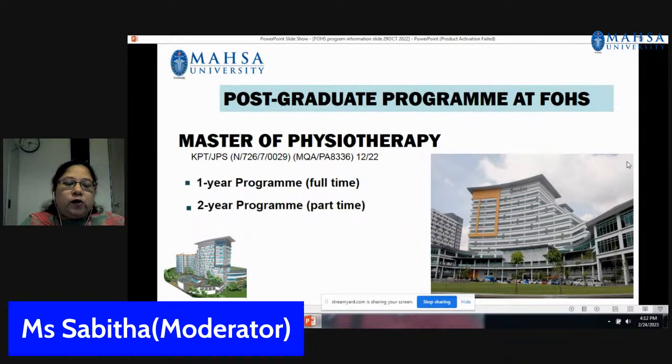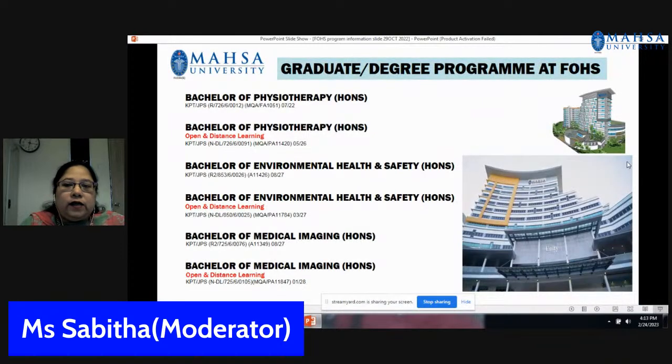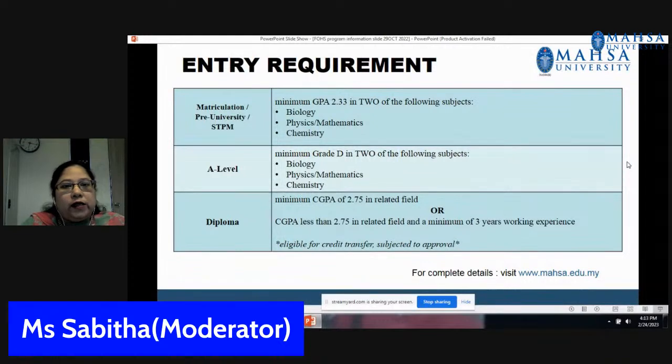Next we'll be seeing the different programs and the entry requirement for the courses in Masa. First is Master of Physiotherapy. We have a 1 year program which is full time and a 2 year program which is part time. And these are the entry requirements. At the degree level, we have Bachelor of Physiotherapy and Bachelor of Physiotherapy Open and Distance Learning course, Bachelor of Environmental Safety and Health, and Bachelor of Environmental Safety and Health Open and Distance Learning, Bachelor of Medical Imaging and Bachelor of Medical Imaging Open and Distance Learning. These are the entry requirements for the degree courses.